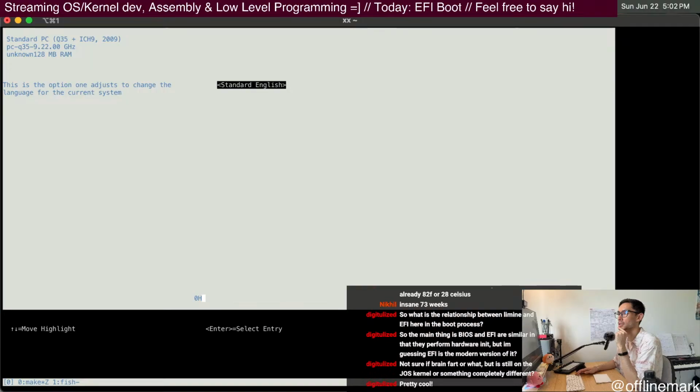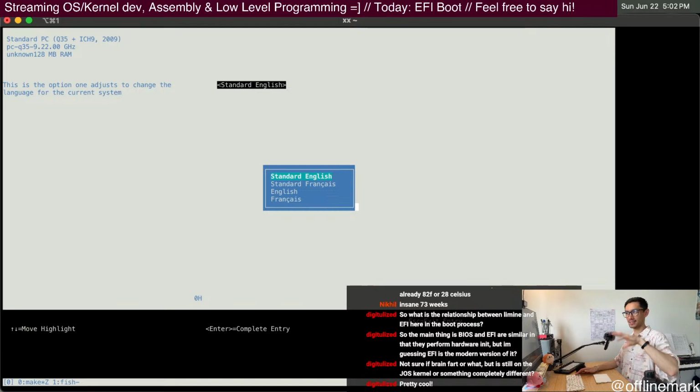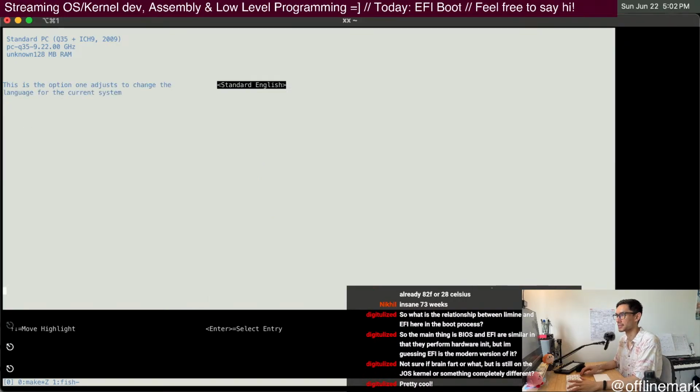Wow. This is like some settings menu or something. So what we're seeing here, I think, is not Limine. I think this is actually implemented in that OVMF blob thing. Can I get out of it somehow? Press escape enough times. Kind of stuck. Oh, wait. Oh, wow. Okay. It's really messing up because we're doing this over the serial console.